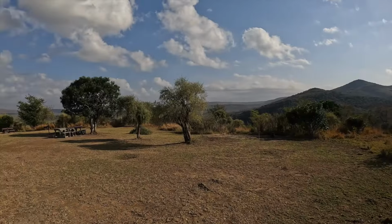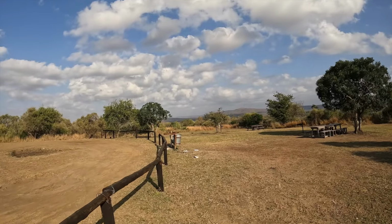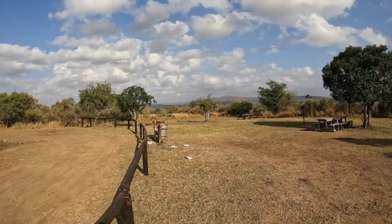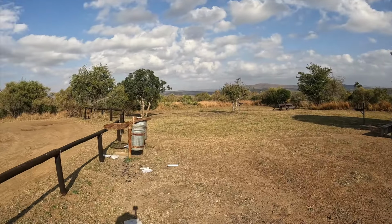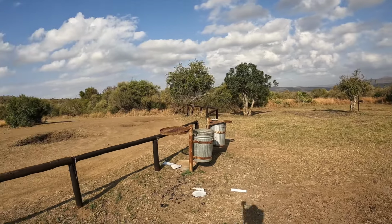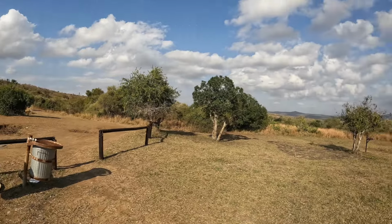This is one of many picnic spots where you can actually have a braai or whatever you want to. And then like always, you will find the individuals not putting their rubbish in the bins where they should be. So yeah, chaps, try and leave the place better than what you found it. I mean, it's not difficult.